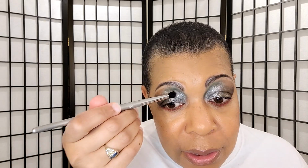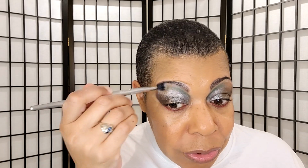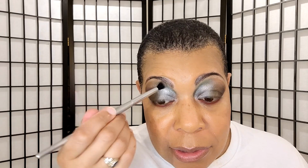And I normally don't use a shadow to blend out another shadow, but I do acknowledge that sometimes there does need to be, or not a need because makeup is not a need, but I acknowledge that it is nice to have that option every now and then. And I do know some people always use a shade to blend out another shade. I typically don't, but there's times like now where I'm like, yeah, that does serve a purpose if there is a blend out shade. I think the blend is nice. I'm gonna just buff this area right here, because it looks harsh, but then it doesn't. This is kind of wacky.